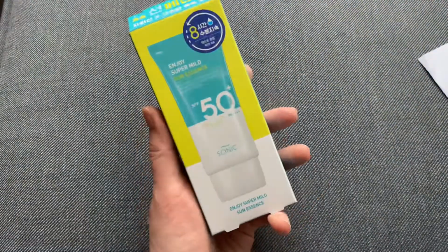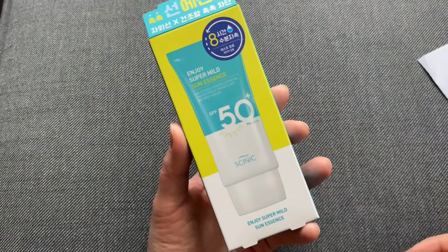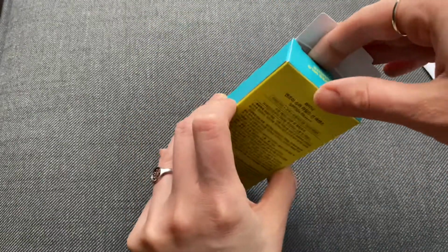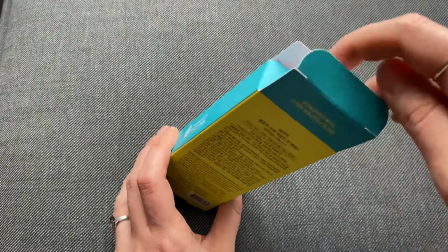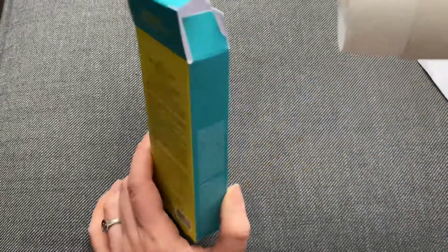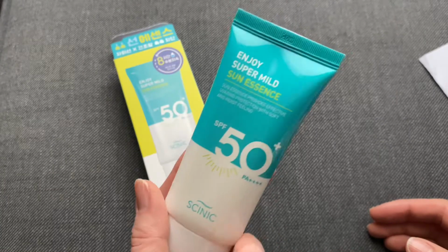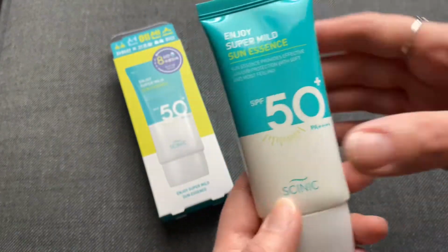This here I am super excited about. This is Scinic, I hope I pronounced it right, Scinic Enjoy Super Mild Sun Essence. So I'm sure if you're into skincare, you've heard about the sunscreen controversy, and it's been referred to as a Korean sunscreen controversy, but that's really inaccurate, because a lot of sunscreens from Europe and the United States and all over the world test below their stated SPF labels.